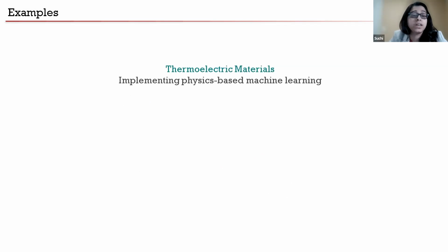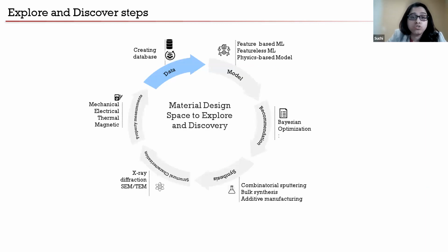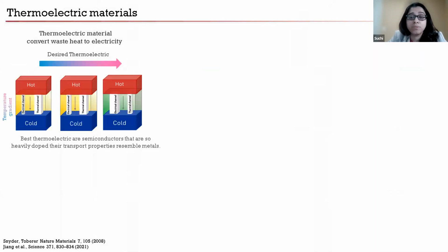We iteratively add the results to the data sets and improve our model. Here I'm going to give two examples. One is for thermoelectric materials, where we implemented a physics-based machine learning model. The second example is metallic glasses, where we discovered an exceptionally hard and wear-resistant metallic glass. So for the data, here is the thermoelectric material. As you know, the world demand for energy is increasing, and fossil fuel use is becoming really alarming due to global climate change.